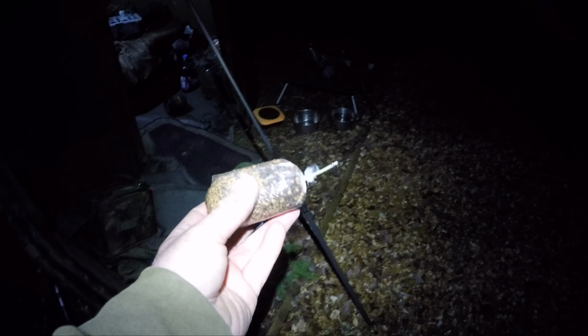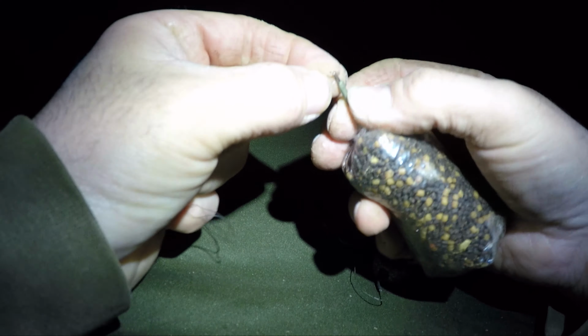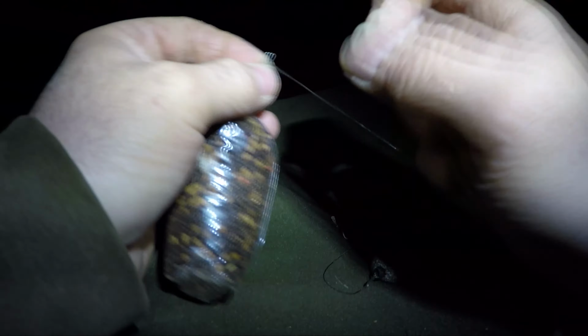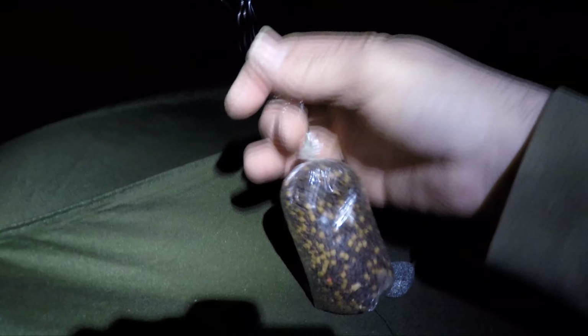Got my last remaining PVA bag, so I'm going to shove that on there and get that out. There we go. Boom. That's ready to cast out. Okay, it's pretty dark out there now. I've still got one rod to go.